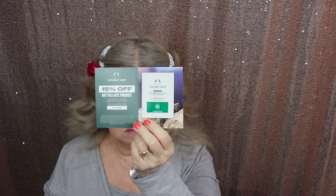I just also found this by Allure. Wow, that was really full. This is a little foil packet. It's by Body Shop, and it is a daily serum concentrate. Well, yeah, that was packed to the brim.